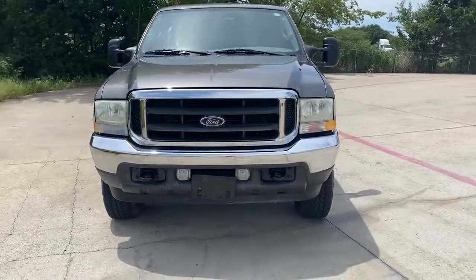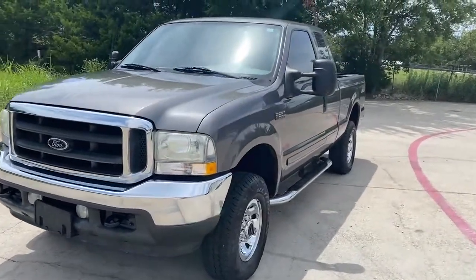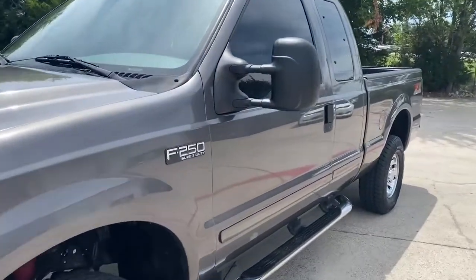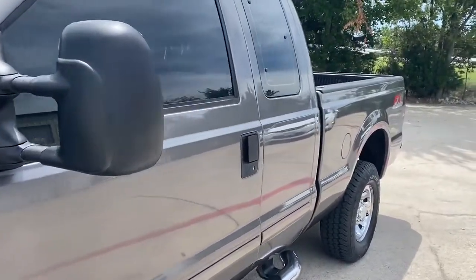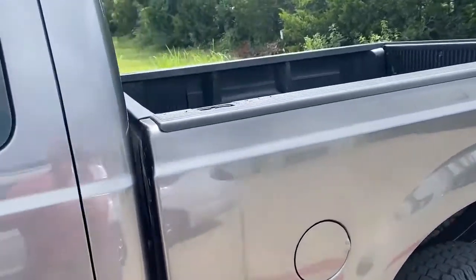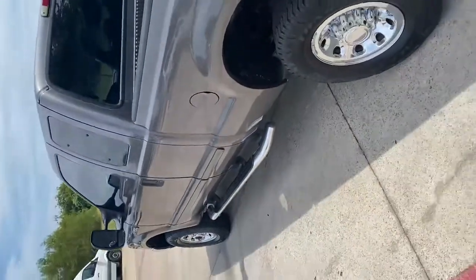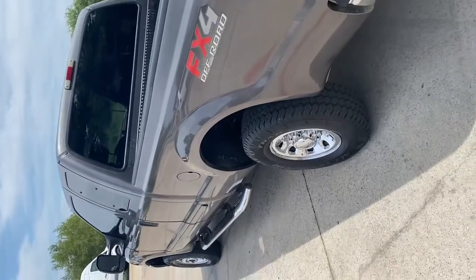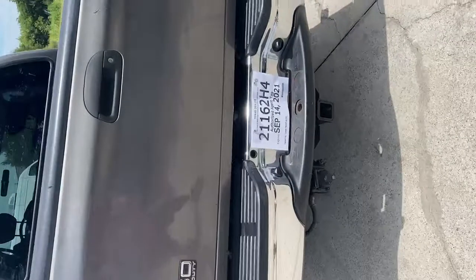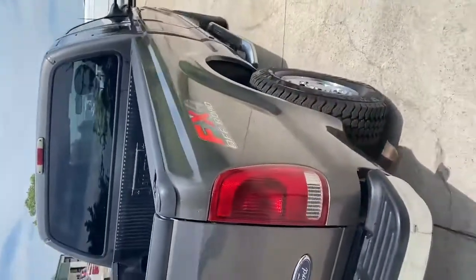This is a 2003 Ford F-250 with a 5.4 gas engine, 4x4, 134,000 miles. In absolutely remarkable condition for its age. Needs nothing mechanically or cosmetically. Tow package, bed liner, absolutely no rust on this vehicle whatsoever.